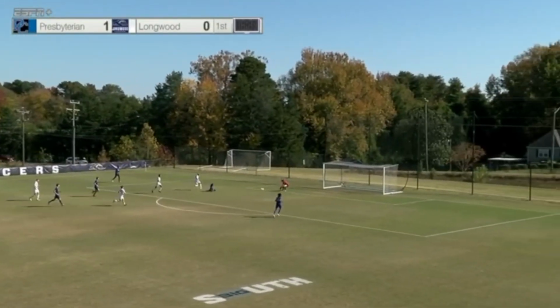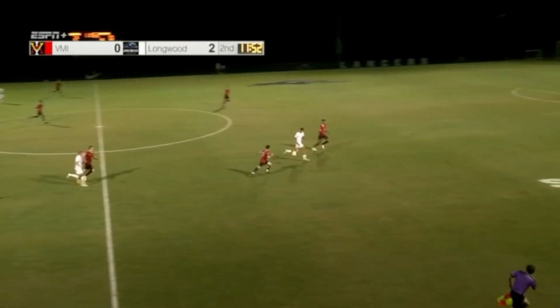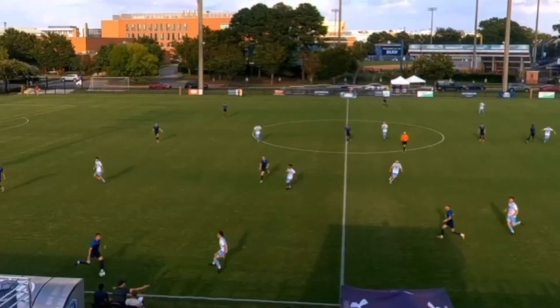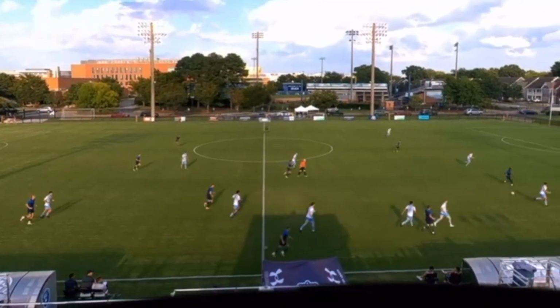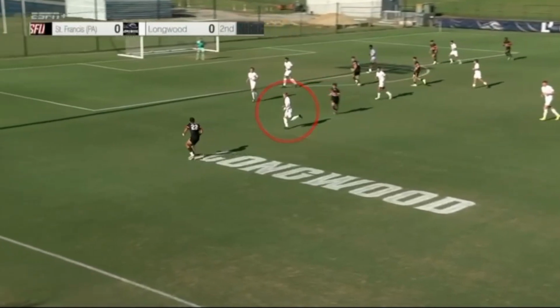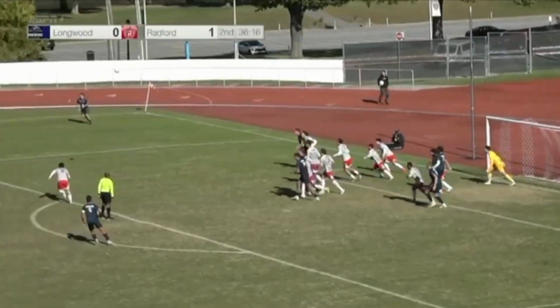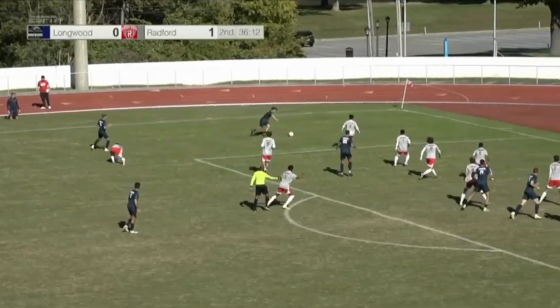Yildirim gets a good step, picks it. Sometimes it's just about creating some of that space. Yildirim runs on. What a ball to Bala. Flips it on. That one not as good of an effort, but he still ends up with it.